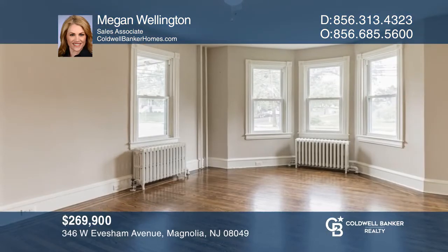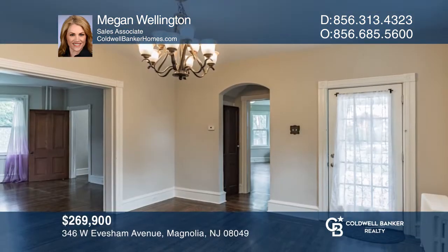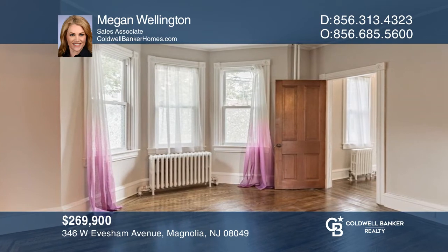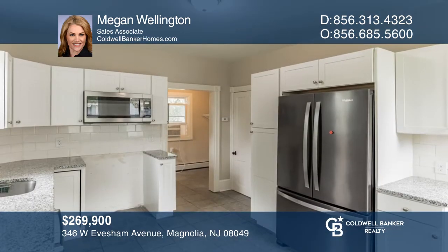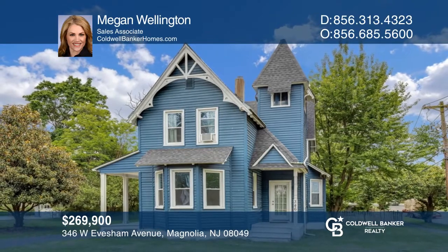This splendid home hosts three beds, three baths, a living room with large windows, and a dining room with access to a side porch. The open concept takes you to the first set of stairs leading up to the primary ensuite and other bedrooms. The kitchen features granite counters and access to a second stairway to the second floor. Call Megan Wellington to learn more.